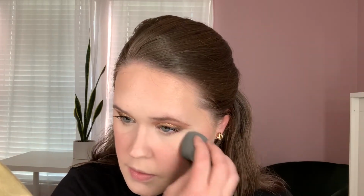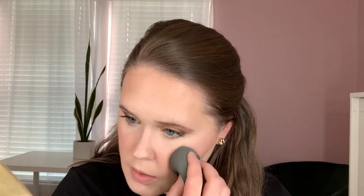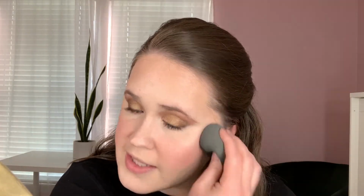$22. So how I'm gonna apply it is I'm just gonna dot it on my cheeks and then blend it out with my Beauty Blender. That's how I normally apply liquid highlights. First, let's swatch it on the hand just to see. Yeah, she's pretty. Ooh, okay, okay. That is really, really pretty. You guys, I wasn't expecting to like these as much as I am. I'm not gonna lie, but I'm pleasantly surprised.